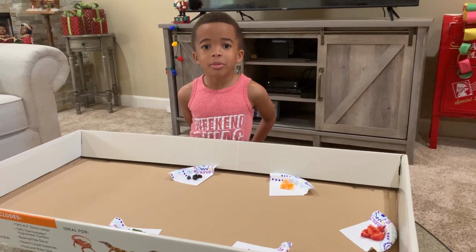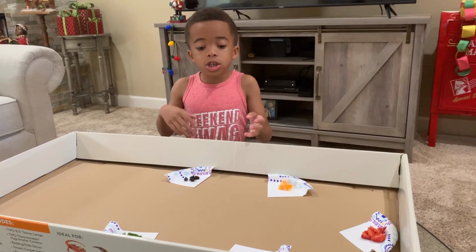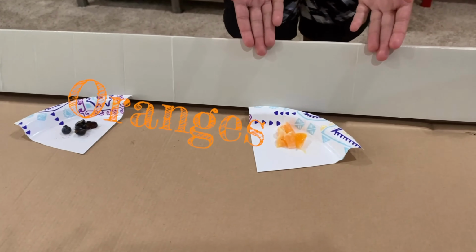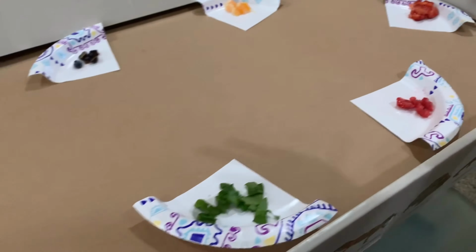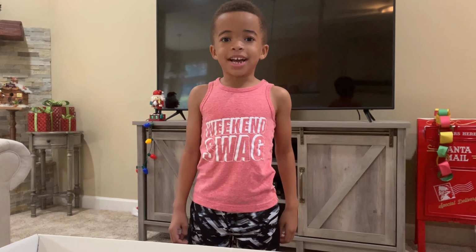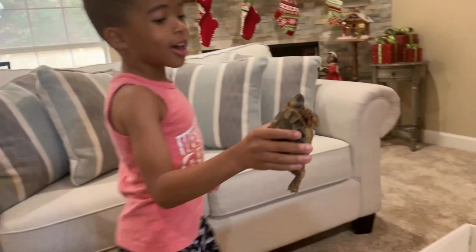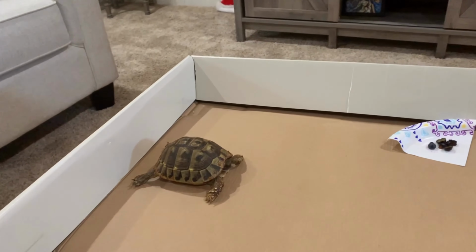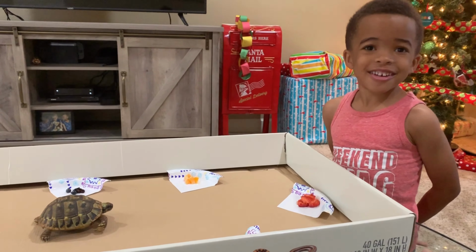Today, we're going to be doing a test for my tortoise. So we have blueberries, oranges, strawberries, raspberries, and spinach. We want to find out which food she likes best. Okay, I'm going to put her in the middle, right there. Let's see which one she goes to. I'm so excited.